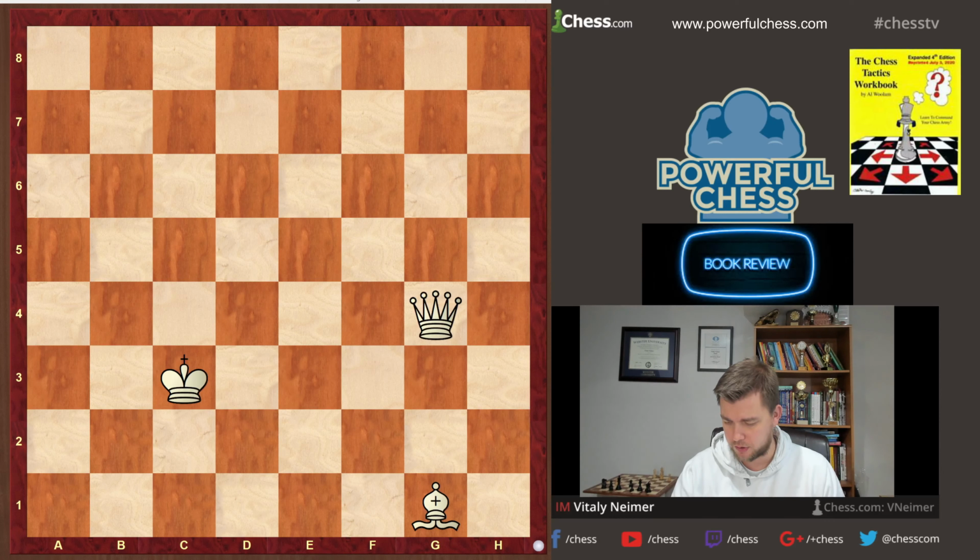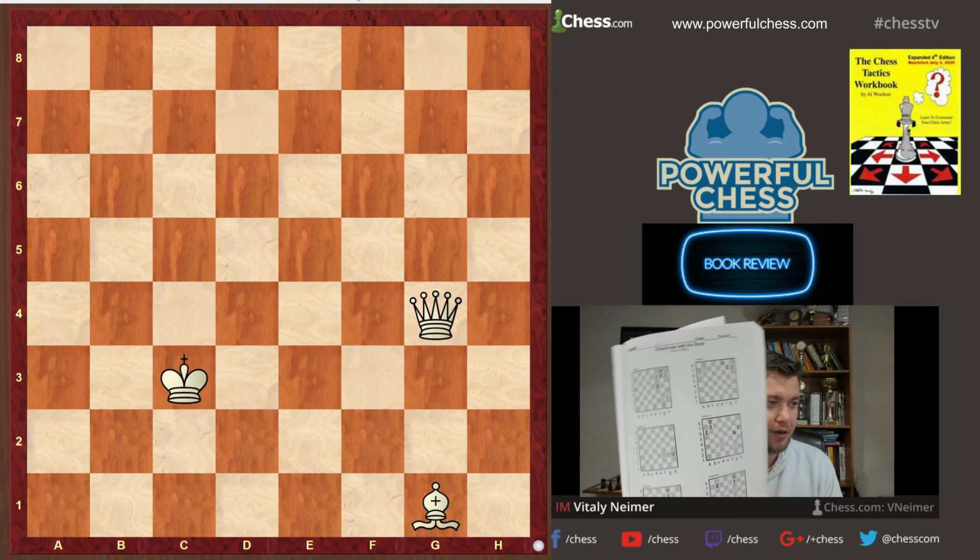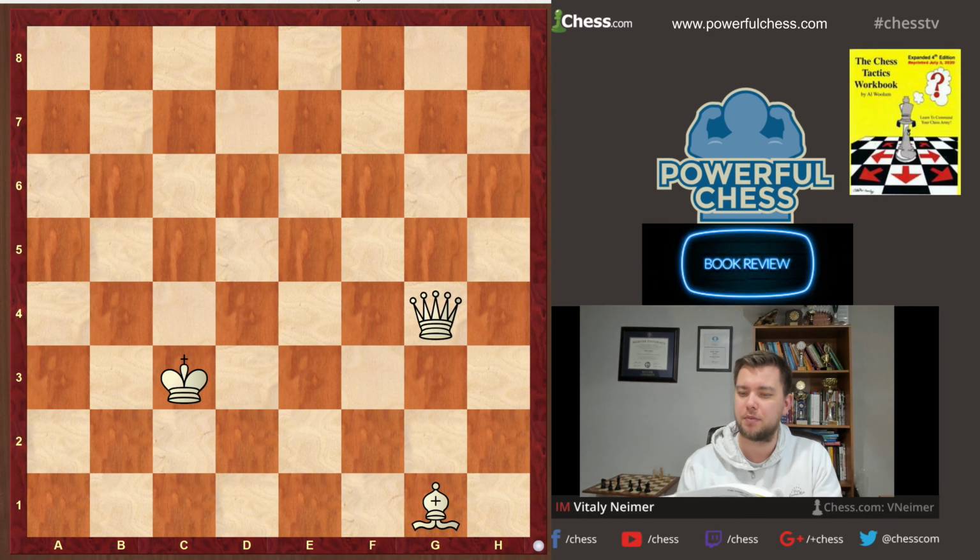He also has pages you can give as a quiz or a test to the students. This is the first page. This is a checkmate with a rook, and you can put your name, your date, and score. You can give this to somebody. They write down their name and a date, and submit it, and then you can check it and give it a score. Very nice. Pretty much every page has that.